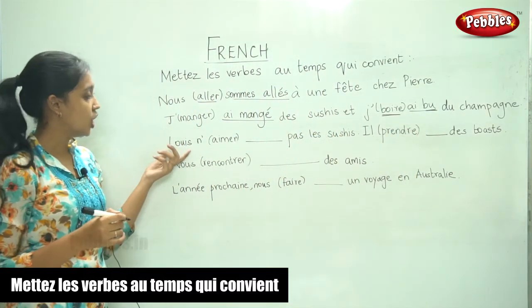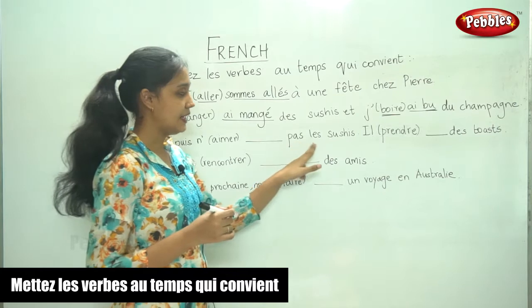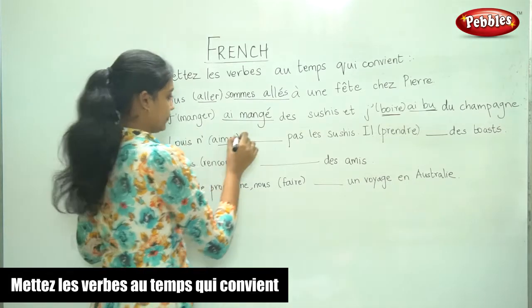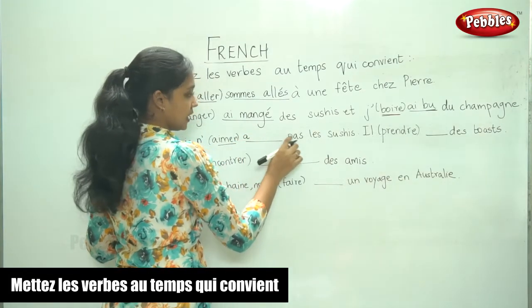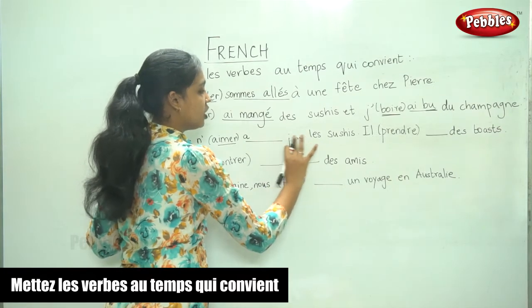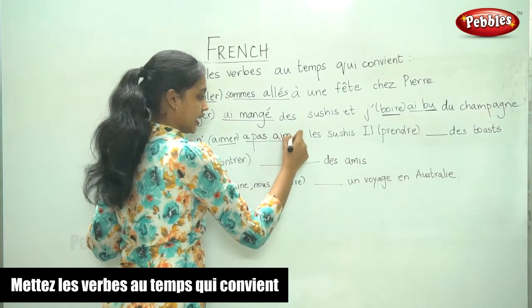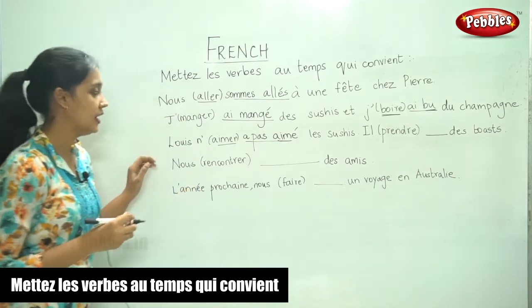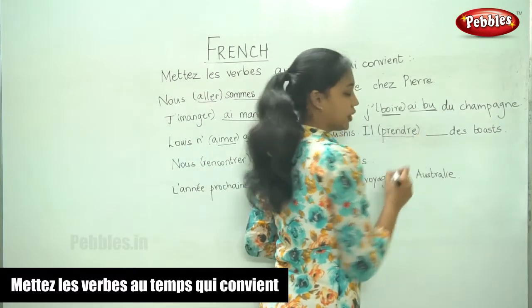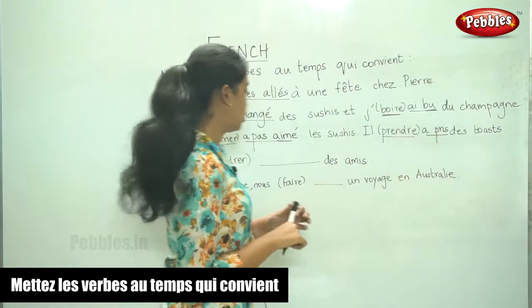Now the next sentence, lui, ne, and the verb given is aimer and pas les sushis. So now aimer, the verb takes avoir. Now if you notice, for a negative sentence, ne and pas come before and after the auxiliary. So n'a pas aimé. Lui n'a pas aimé les sushis. Il, now the verb prendre, so il a pris. Il a pris des toasts.